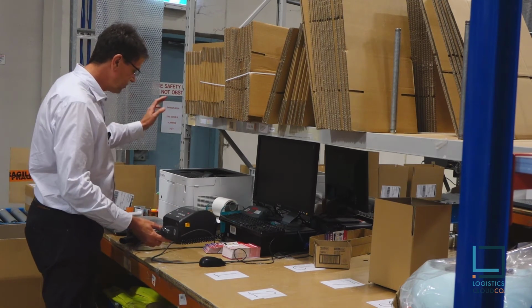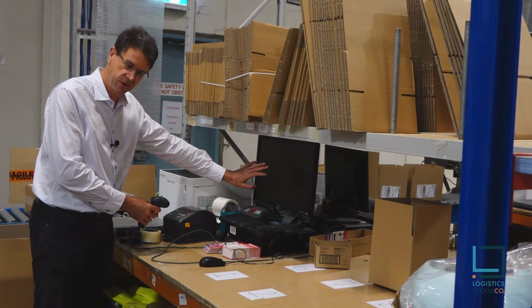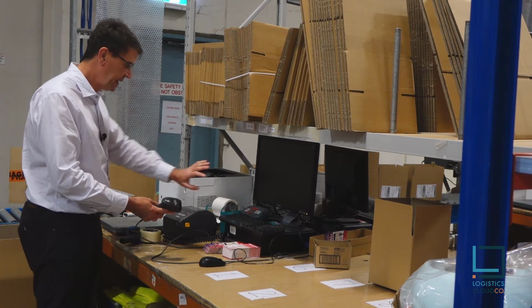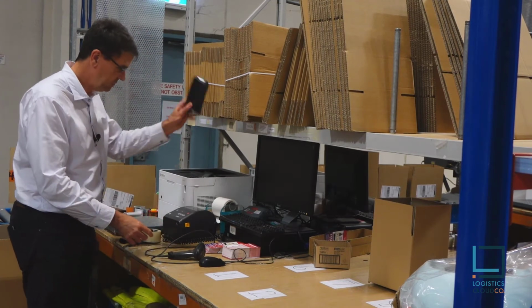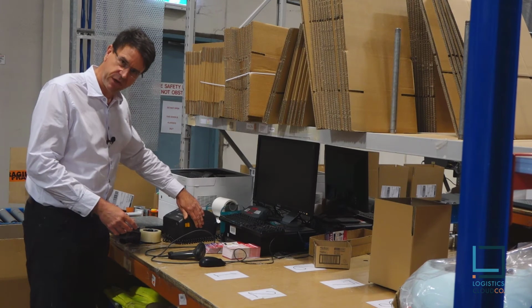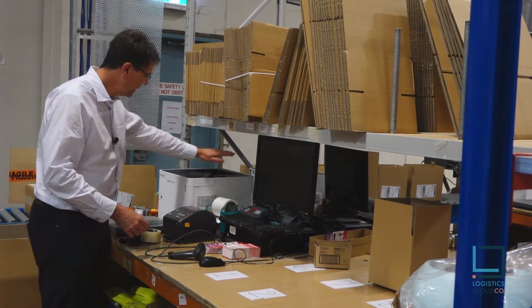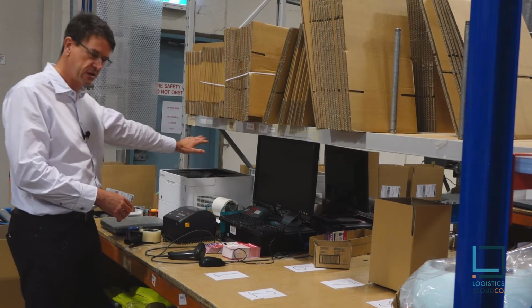We have the essential pieces of equipment. We've got a PC, which is using the mobile application for the warehouse management system, but it could easily be a tablet or even just a scanning gun. We have a label printer to print the shipping labels, and we have the packing slip printer to print the packing slips or invoices.